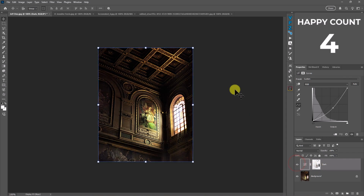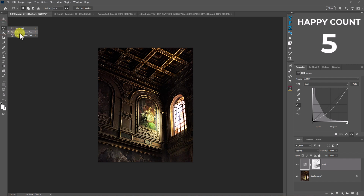Okay, so now let's make a happy little light coming in here that will just beam right through this window. The way I'm going to do that is I'm actually going to carve out the path that I want for that light. So I'm going to grab the polygonal lasso tool, click right here and go right along this edge, all the way down here, and then back up to this window, so that that is going to be the window light that we get.